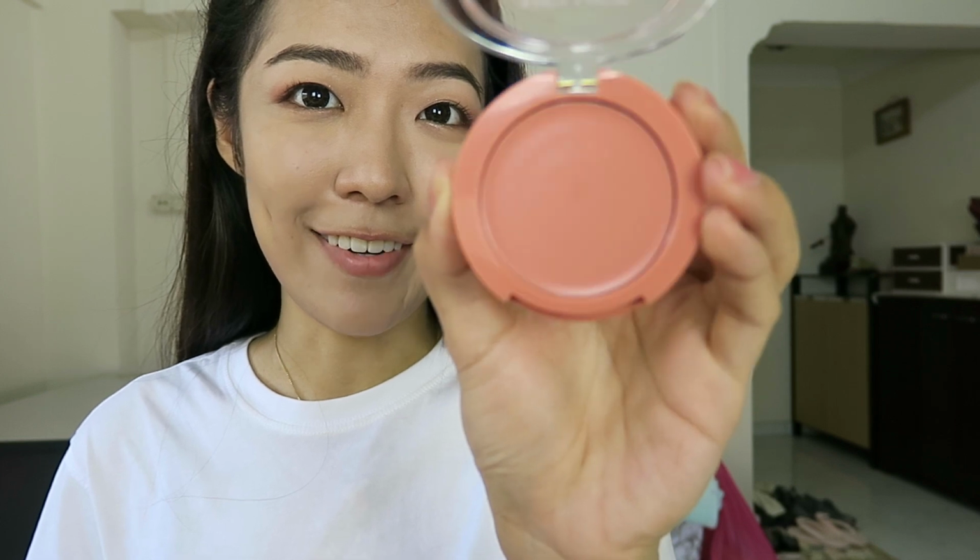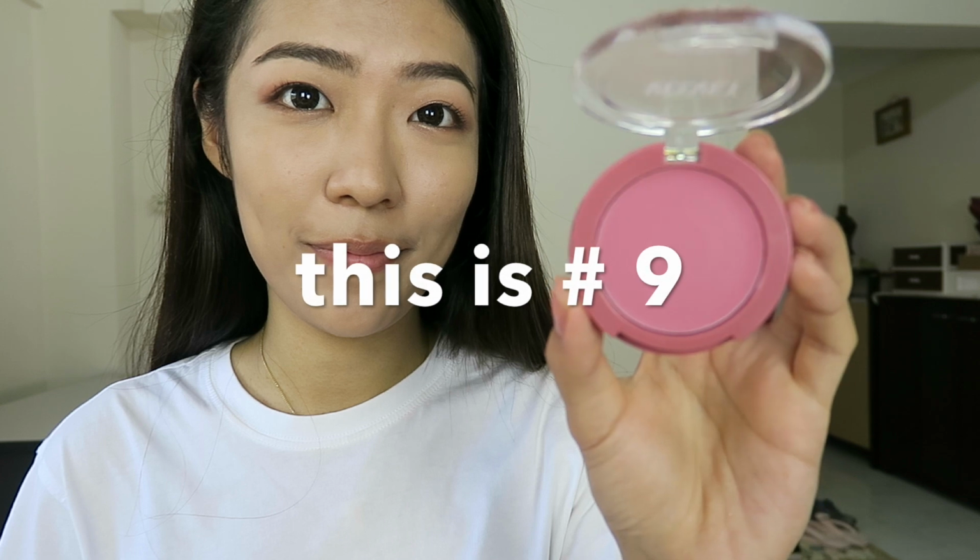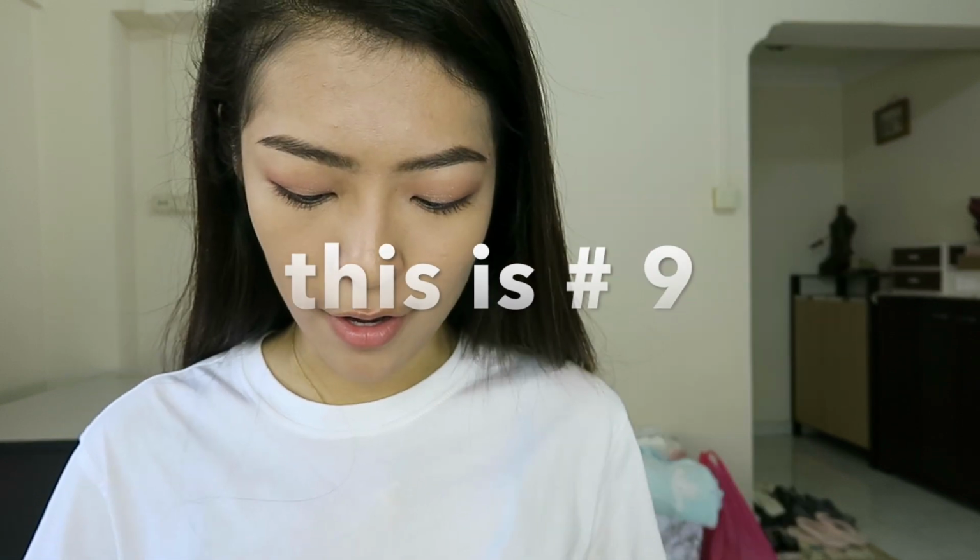Right, so moving on to these three products. Yeah, I like how they have the tape that is of the same color. Oh, they just destroyed my thing. Oh, so sad. They peeled off this entire thing. Right, so these are the three blushers. So they are cream. Right, this is number 7. And then this one is number 8. And then I have number 9.